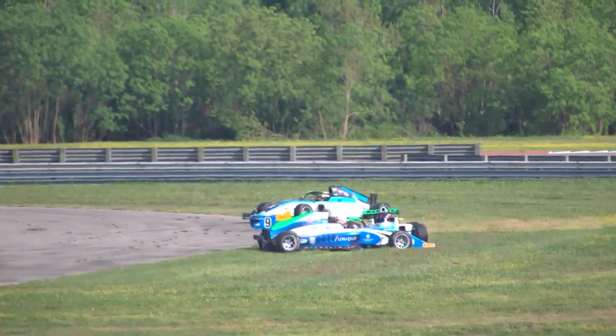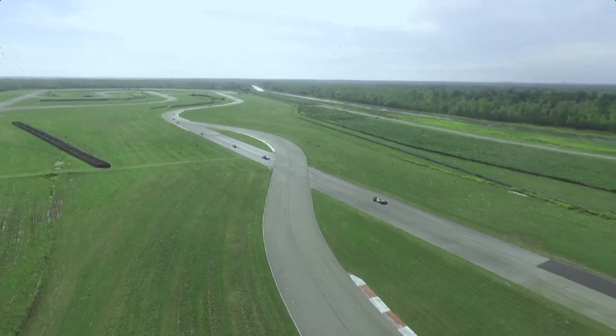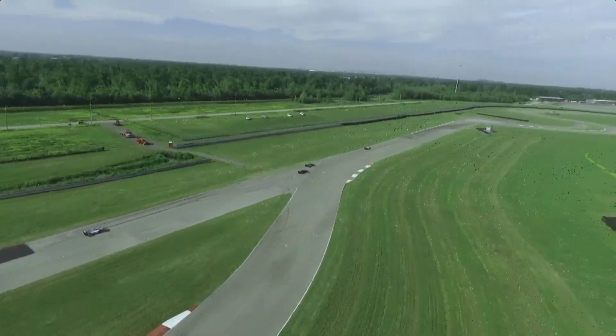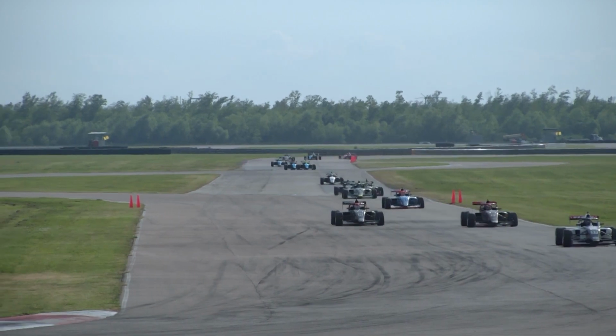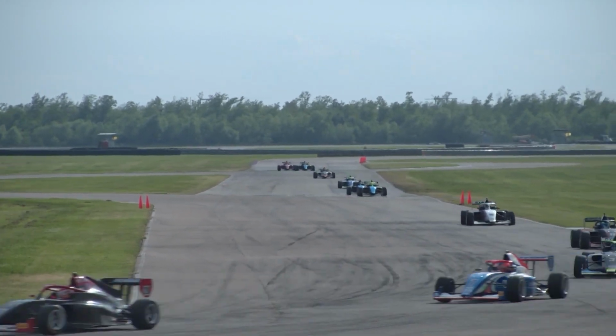So indeed, yellow flag once again. This one is going to take a little more cleanup. There are 3 cars involved here. We know that cautions breed cautions, right? And that's what we got here. They're going to be circulating around.